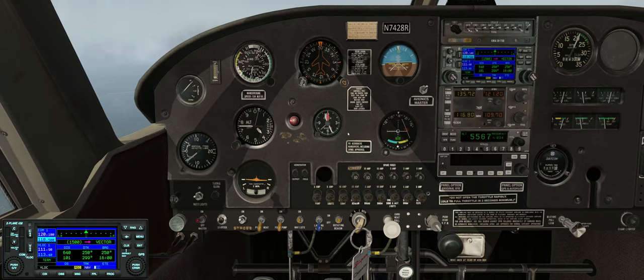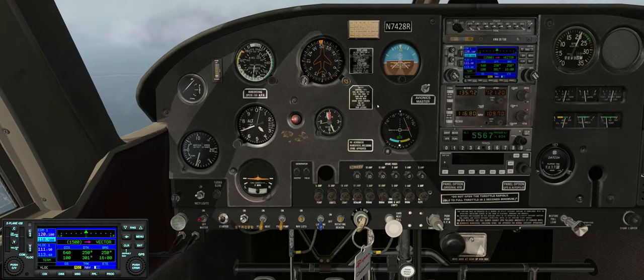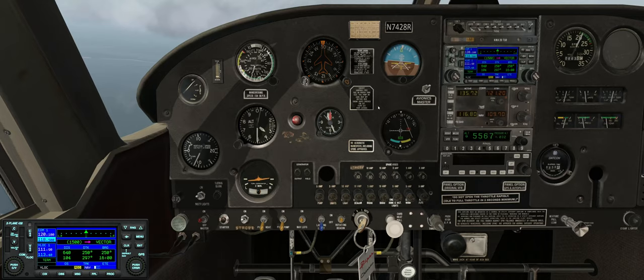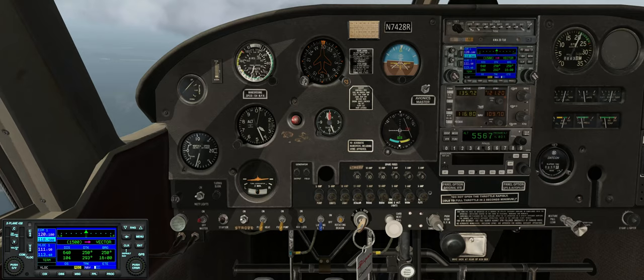FedEx 1014, contact Oakland Center, 132.0. Alaska 2701, Boise Tower, runway 10 left, cleared for takeoff.